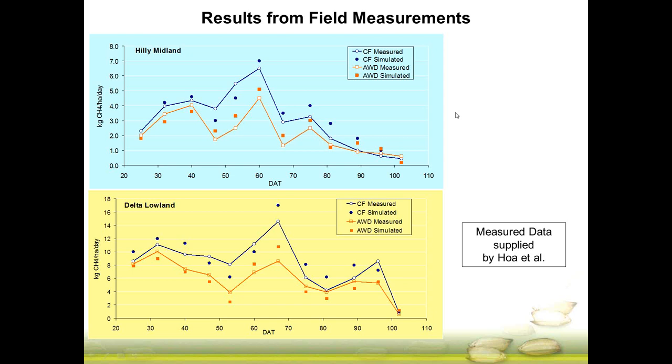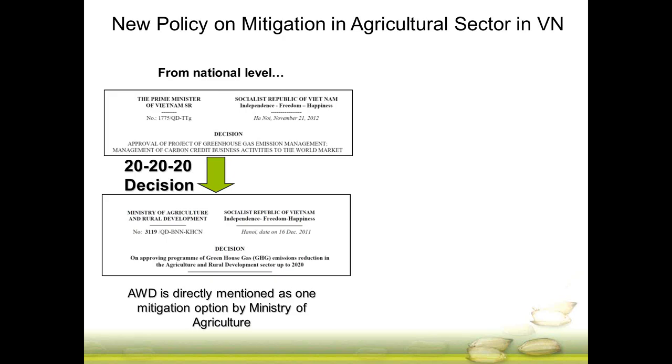The results have really also had some impact already at the policy level. The Vietnamese prime minister has issued a decree that is called 2020, which aims to reduce the emissions by 20% by the year 2020. This has now been picked up by the Ministry of Agriculture, which mentions AWD as one of the mitigation options.